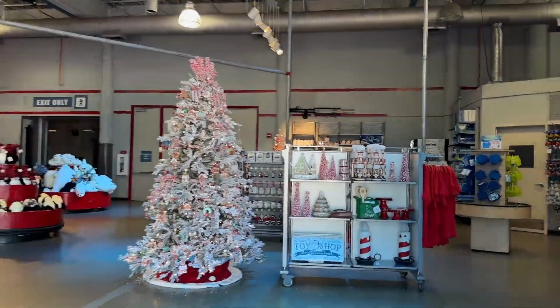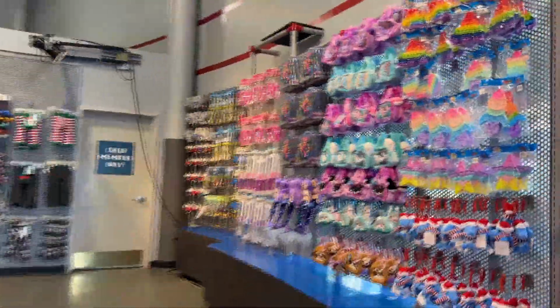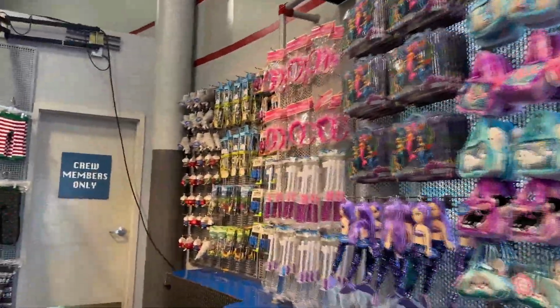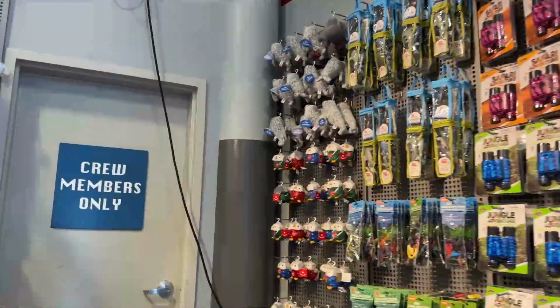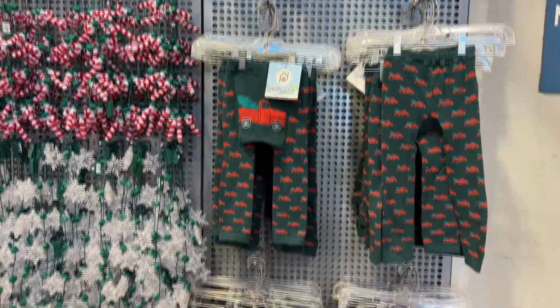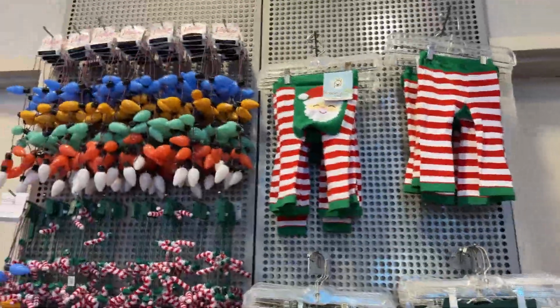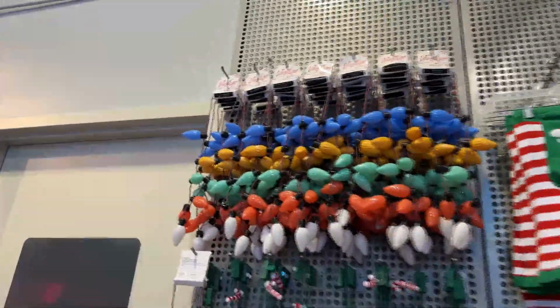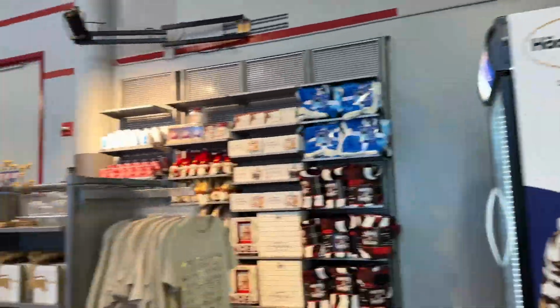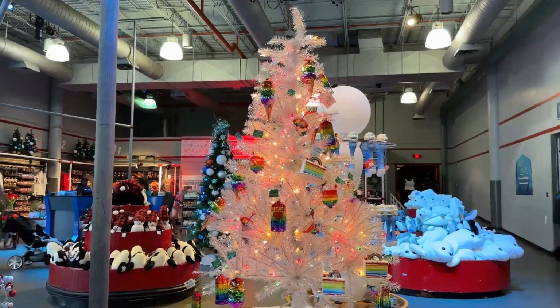Oh, Christmas tree. Oh, more nutcrackers. Nice. Doodle pants are kind of cute. Those are new, for me at least. Doodle pants. Vintage blazing lights necklace. That's new. Lots of new stuff. Good on you, SeaWorld. Good on you. Oh, look at this tree. Isn't she gorgeous? Gotta love a good rainbow tree, right?